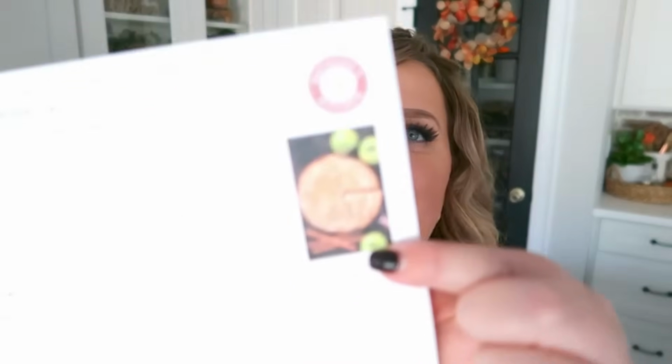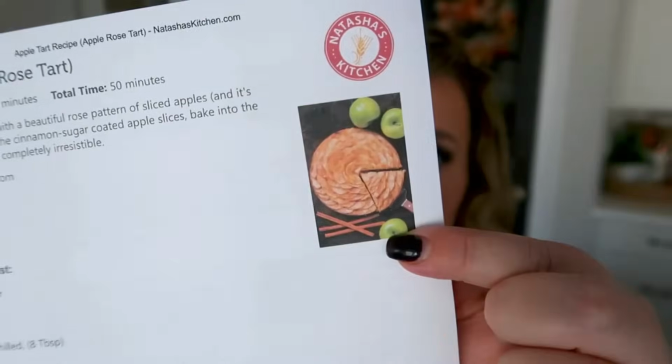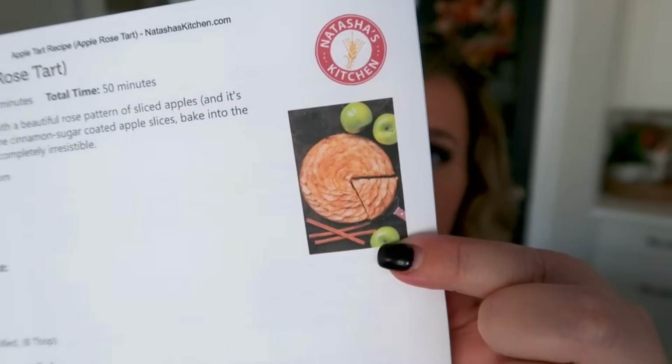So I'm gonna show you the picture. This is a recipe from Natasha's Kitchen. My very first Cook With Me video, I followed one of her recipes for tres leches cake that is our absolute favorite. So I know this is not going to disappoint, but this is what the apple tart should look like. Beautiful rose apple tart.